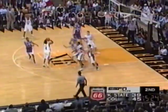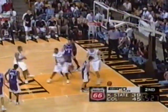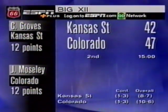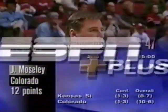A Studio 66 update from Boulder. And Jockway Walls of Colorado is bombs away, just inside the stripe. Right now it's 47-42, Buffs on top. Let's go back to Norman, Fred, and Chris. All right, thank you, Doug Bell.